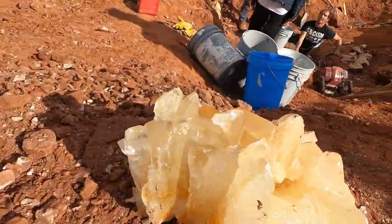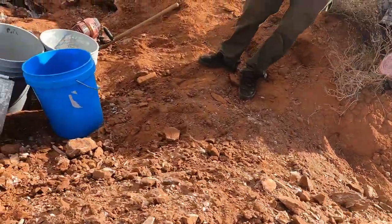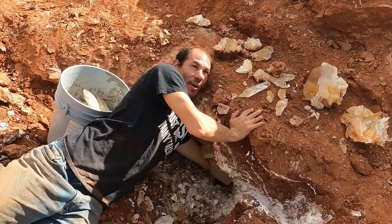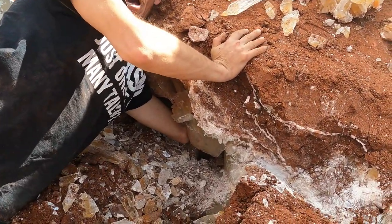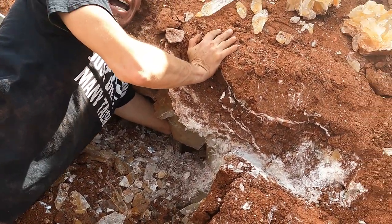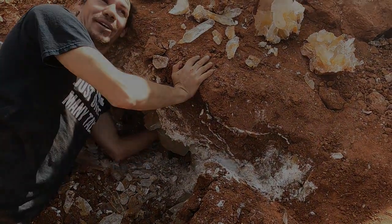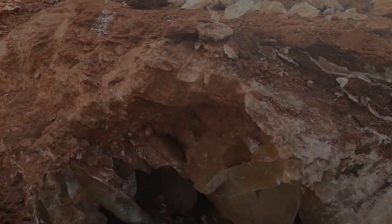You ready? Ready, Trent? Yes, I'm coming. Why does my hand disappear? Look how deep that goes. There's a gap, Joel. I can't get my hand back far enough. I'll get a light on there and see if you can.